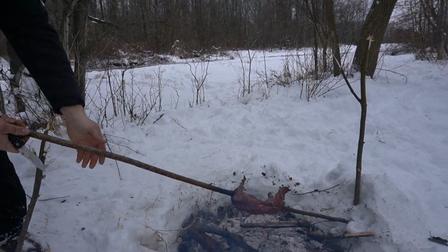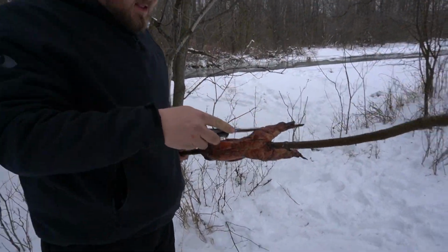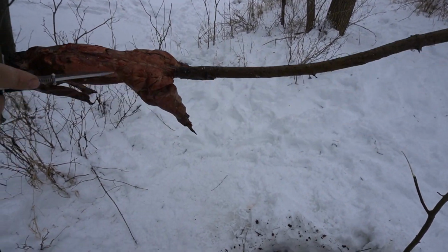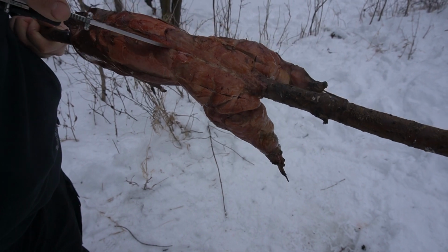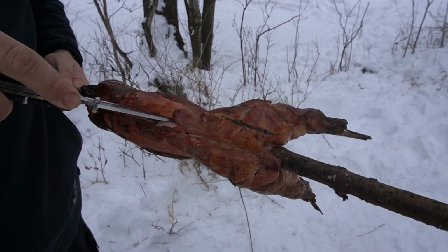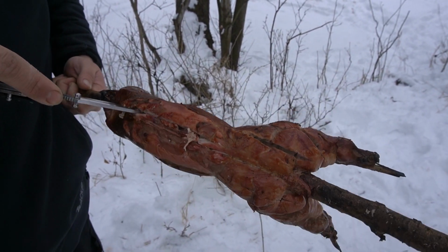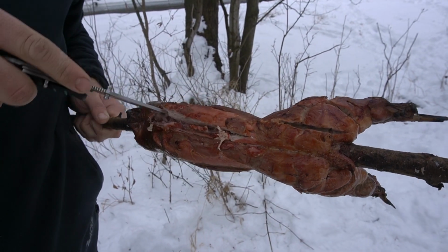All right, I think it's done, huh? I think so too. Cut into this thing, we cut into it a couple times in the back. Hams, the only thing we're missing is some sweet baby rays or something. Cut the back strap off first. Looks white, huh? Really nice and good. Wow. It looks fantastic. Looks just like pork.